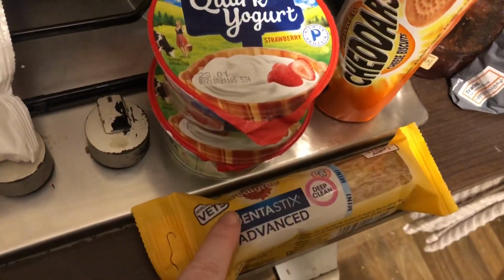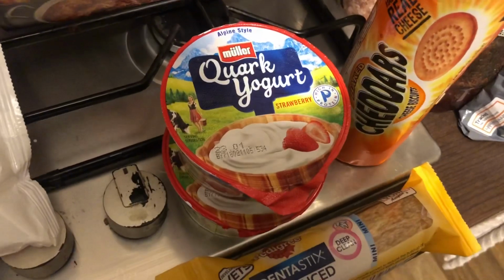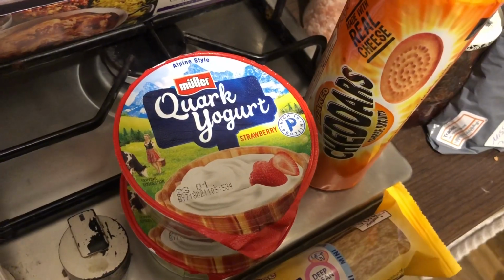They're an offer for 50p instead of 150 and I should have got more than one. They're still an offer for 60p and I absolutely love them, so I got 2. There was only 2 anyway. Got some cheddars for my dad because they're on offer for 60p.